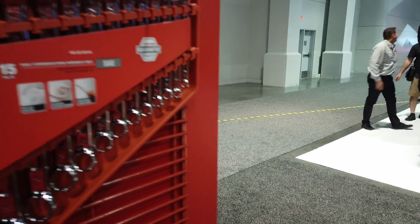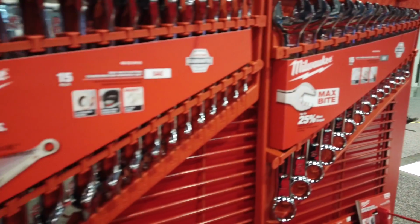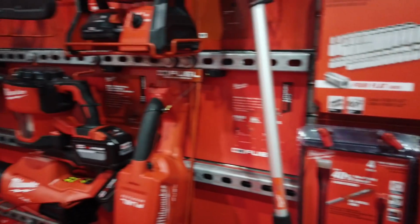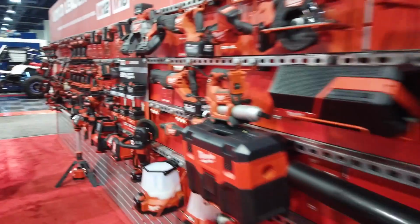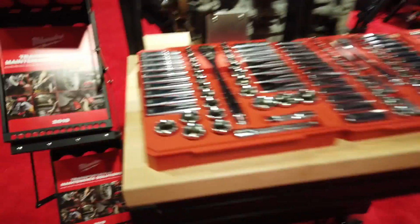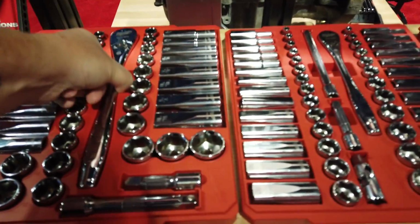And here you can see some of the tools that they had, the Max Bite wrenches and stuff. And we're going to take a look at some more of them. I was just stunned for this not to be just automotive tools, not jumping in and doing all the other stuff. But, I mean, it's Milwaukee. They're going to demonstrate probably, they can afford a bigger booth, so they're going to show off everything.